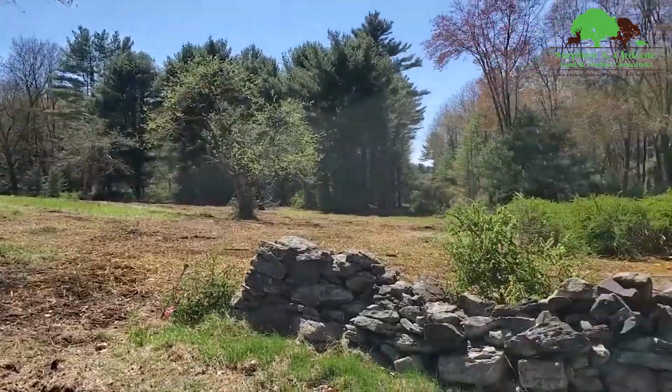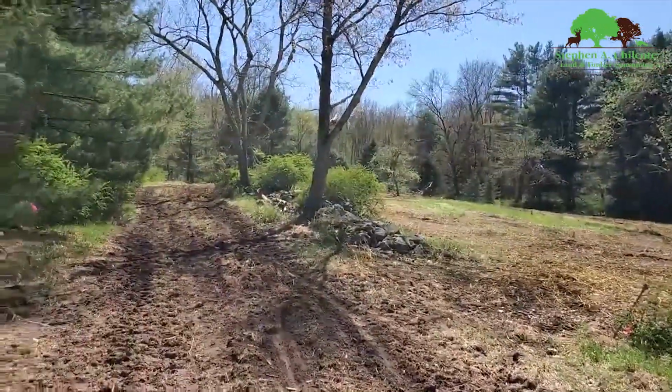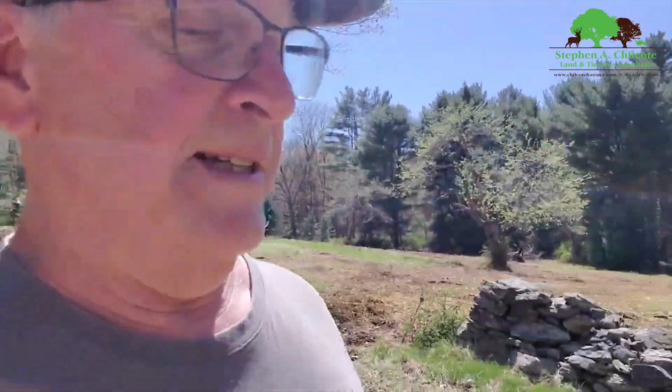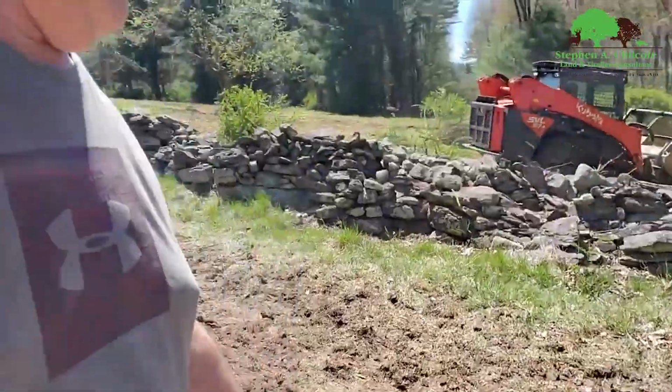We should be able to end up with 3 acres right here, and then there's another opening. This was a farm back in the early 1800s. This was all cleared in pea stone. The soil is excellent, which is kind of a rare thing around here. It's very suitable for crops.